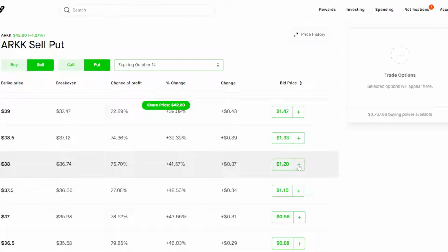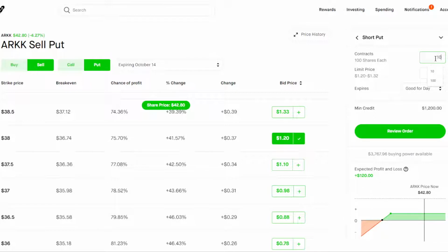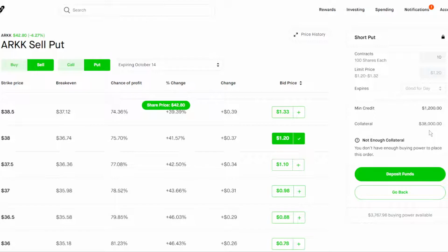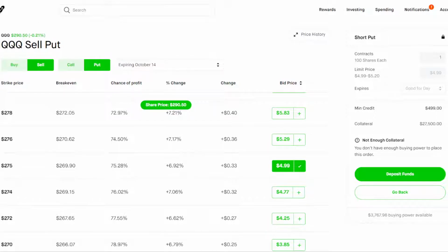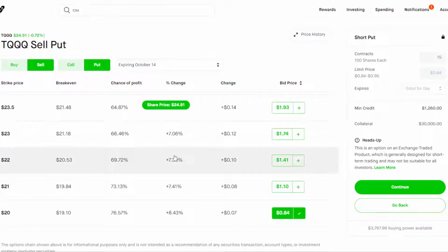We can go down the strike prices. Something like a $38 strike is going to be pretty good. And we can sell, for this, let's see what 10 of these give us. So we're going to be collecting $1,200 of credit on $38,000 of collateral, which is not that bad at all. Honestly, it's pretty good as well. So any of these three ETFs are great options: ARKK, we also have QQQ, and then we also have TQQQ, which is the main example this video is focusing on, to collect some really high premiums while protecting ourselves as well, because it is a lot safer than just outright buying 100 shares of the stock, because you could potentially get the stock for cheaper at $20 per share, which is $5 under the current stock price.